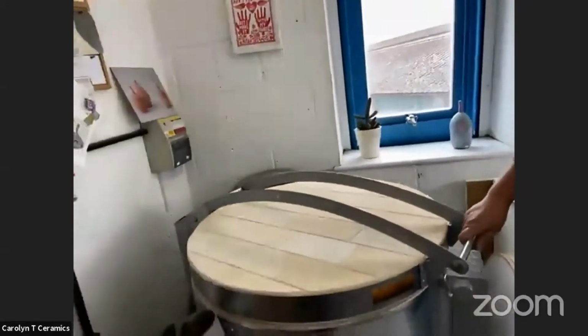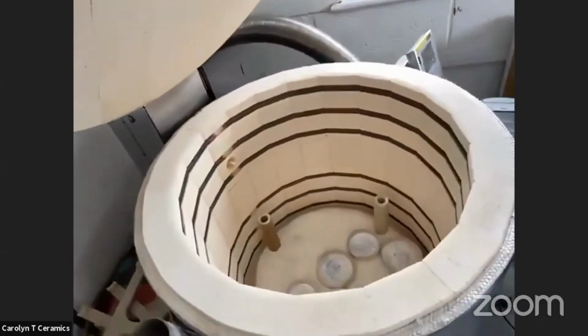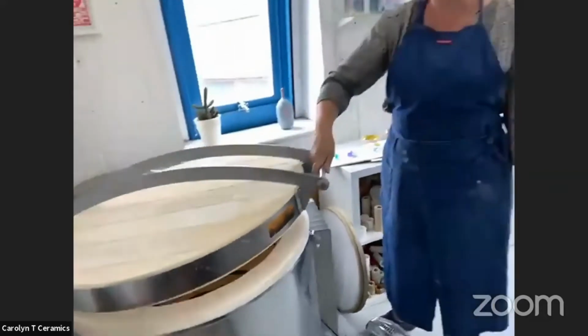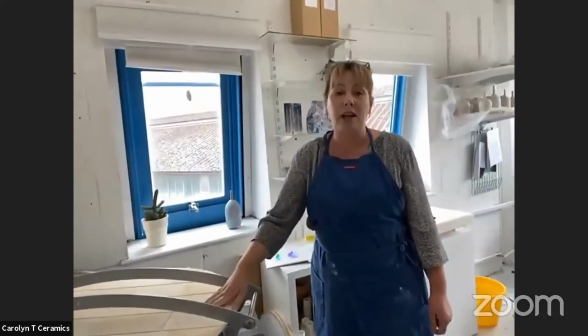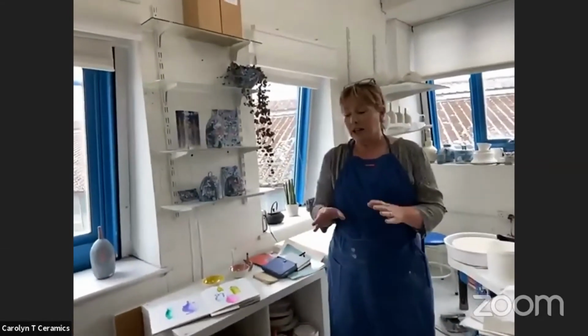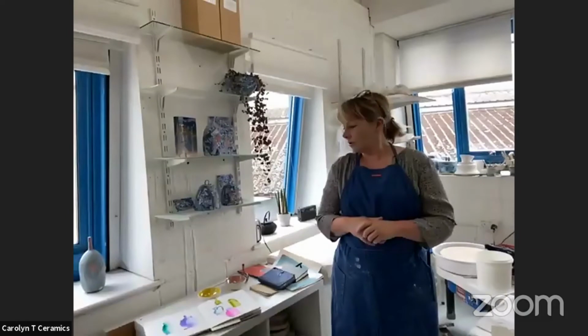And then over here, I'll just have a quick look. This is my kiln, which I love. It's a Nabertherm, and yeah, it's great. It's really brilliant. Takes up quite a lot of space in the studio, and I don't tend to be able to work in here when it's on. I tend to fire when I know that I'm going to have a day off the next day, because it can get really hot. Although in the winter it's obviously lovely.